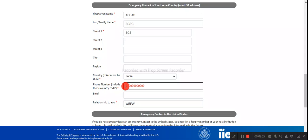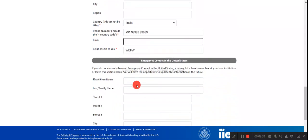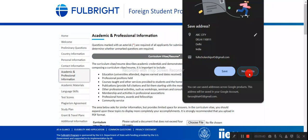So you have to mention the country code as well. Now after that you can see emergency details in United States. If you have any, I do not have, I'll simply skip this and click on save and continue. But I recommend carefully filling all the information whichever is applicable to you.